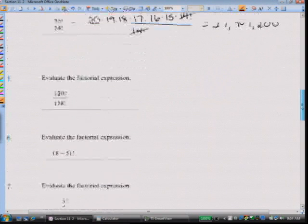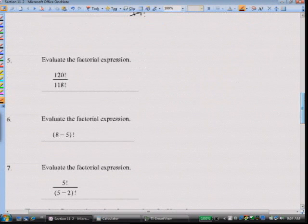Okay. 120 factorial divided by 118 factorial is going to be 120 times 119 times 118 factorial, but the 118 factorial cancels with the 118 factorial in the denominator, and so you have just 120 times 119.